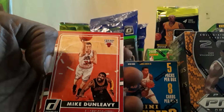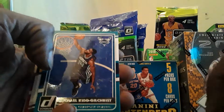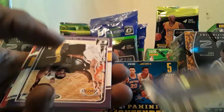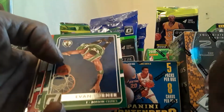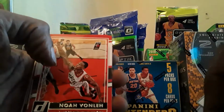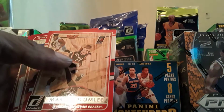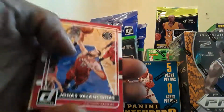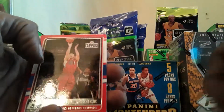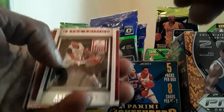All right, thank you. Mike Dunleavy, Tony Parker, Michael Kidd-Gilchrist. We have Julius Randle, Evan Turner, Noah Vonleh, Mason Plumlee, and I think here comes the inserts and the rookies. Jonas Valanciunas, base. JJ Redick, base. And here we go. Elite Series, Anthony Davis, the unibrow, the newest LA Laker.